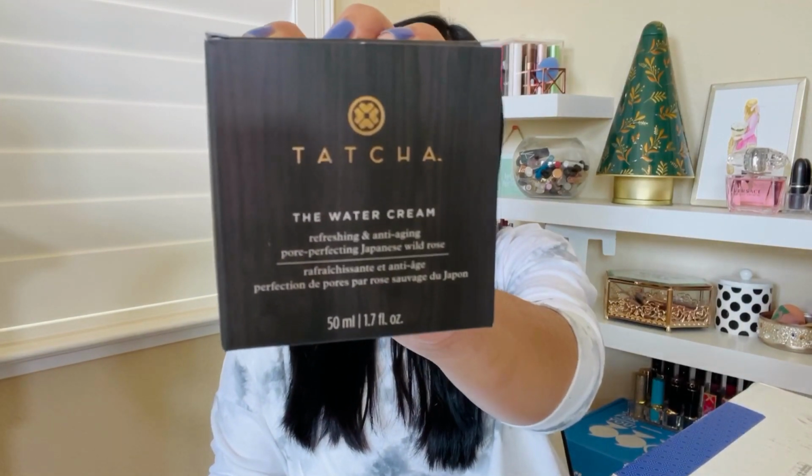Let's just open up the Tatcha water cream. It's a pretty popular cream. A lot of people love this. Whether you have oily skin or dry skin, a lot of people love this cream because it's very hydrating, refreshing, and it just absorbs nicely into the skin. I was able to get a sample size, literally this tiny, before, and from what I can remember, I really like the water cream. So I finally bought the full size, and I can't remember the pricing. I'll try to put the pricing here on the screen somewhere.